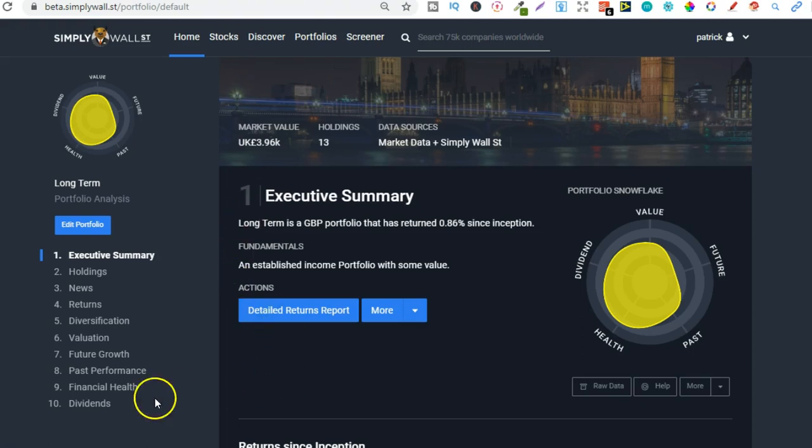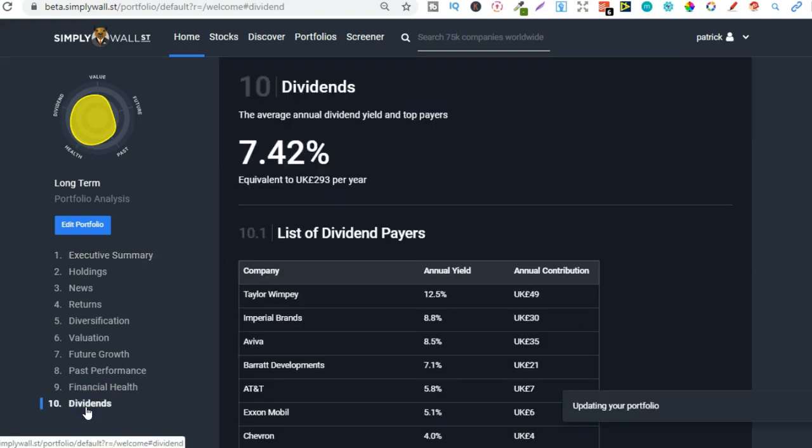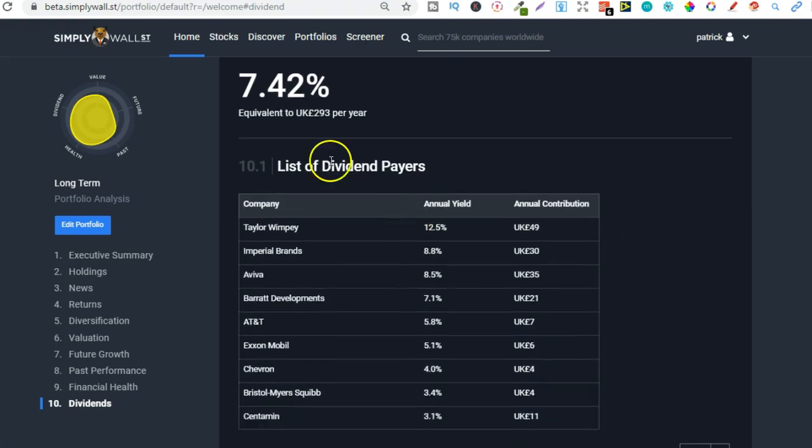Now, if we go down to dividends, we can see at the minute, bear in mind I have just under £4,000 in the stock market, and that's going to create me a 7.42% yield, or kind of like an interest rate you could say, which is the equivalent to £293. This money, no matter how high it goes, if it goes to £1,000, 2, 3, 4, 10, 15, 20,000 per year, I'm still not going to have to pay tax on that. I'm going to explain more about that in a minute.